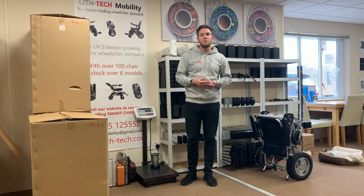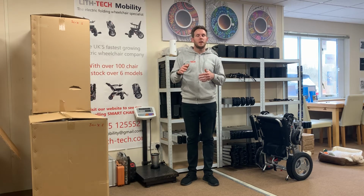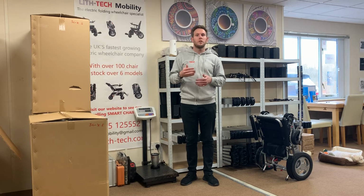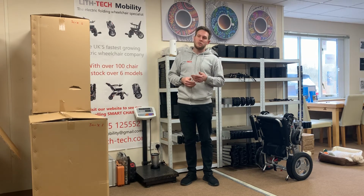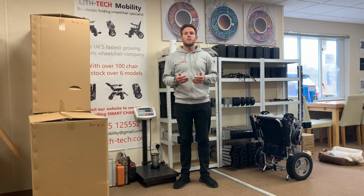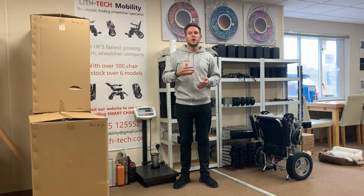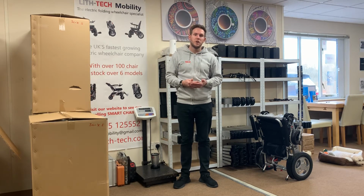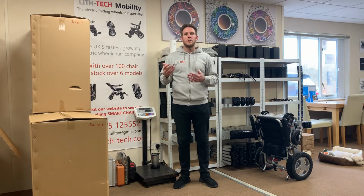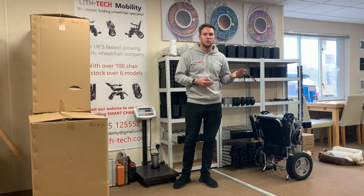One of the main things compared to other brands is that we can keep our lightweight frame of Smart Chairs all around 26 kilos, but for that weight they are far stronger and can hold more weight than our competitors can. So number one would be just the quality of the frames, really. Also our LITH-TECH Compact, which is very small. It's actually the world's most compact folding electric wheelchair. That can take up 110 kilos, but it literally weighs 19 kilos without batteries. So they're incredibly strong, which means incredibly safe, and also means that bigger people or people that have more weight are more likely to be able to use our products over the next person's products.